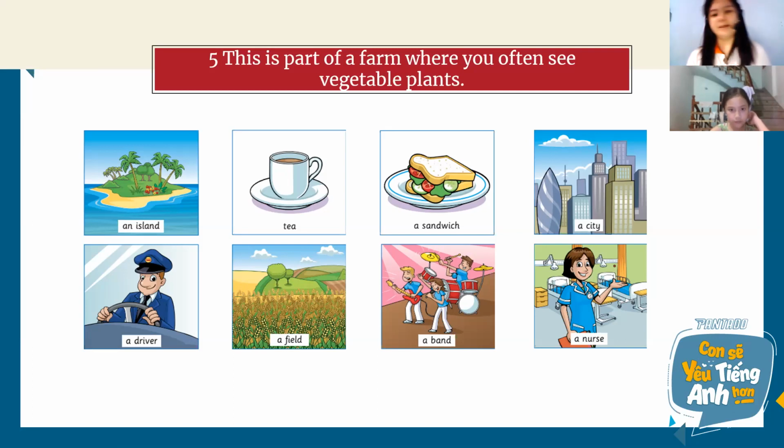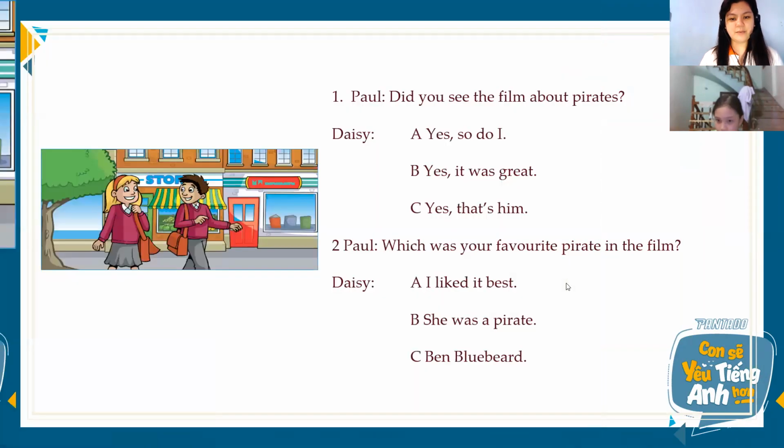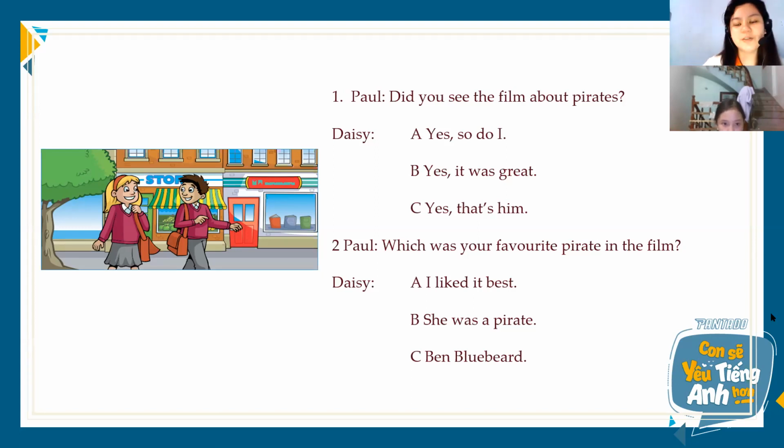All right, good job. Now let's proceed to the next part, okay? Read the instructions. Read the text and choose the best answer. There is one example. Now, Paul said, "What did you do last night, Daisy?" Daisy answered, I watched television. Okay, very good. Now you are going to answer the following. You can tell me directly what's your answer, whether it's A, B, or C. Number one, read it and tell me your answer.